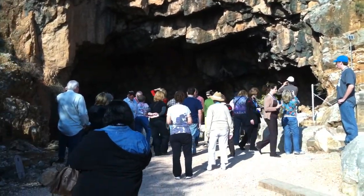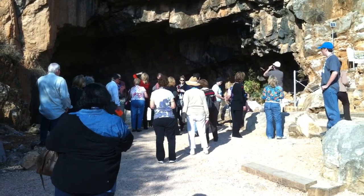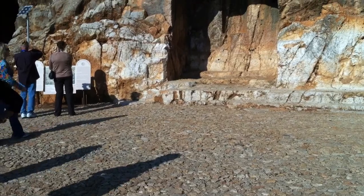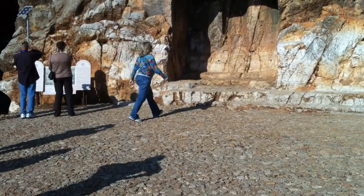Now into the once off-limits Golan Heights. Now this site was developed by the Romans and dedicated to their gods. But this pagan site is where Peter made his great profession of faith.